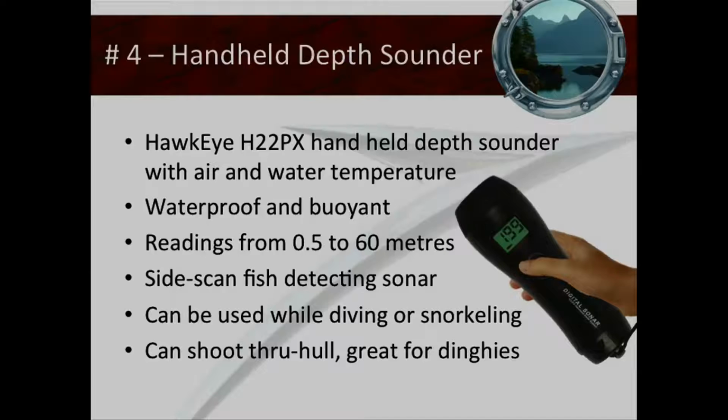The other product that might be interesting for some of you that have tenders or smaller boats, especially if you're putting crab traps, is having a handheld sonar. So if you're doing crab traps and trying to figure out where you're going, it's a little handheld sonar you just put over the water and you can know what the depth is.